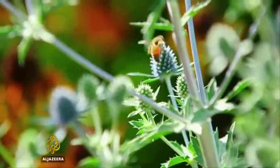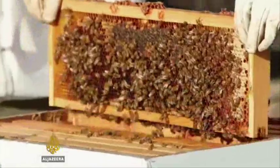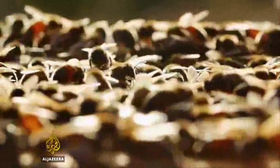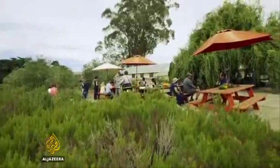This is what mead is made from. Nice and steady. There you go. Bees, and of course, honey. Archaeologists and scientists say mead is mankind's oldest beverage. Traces have been found in ancient Chinese and Egyptian tombs, and now, after centuries out of style, mead is making a comeback.